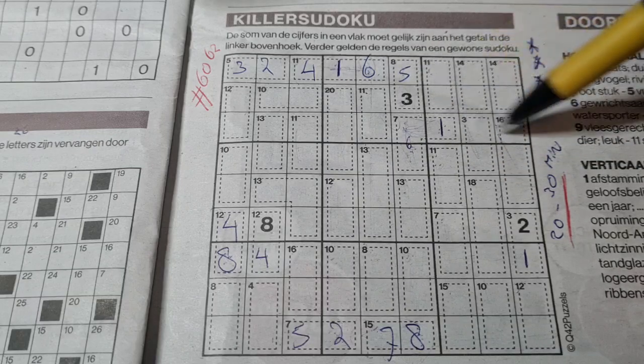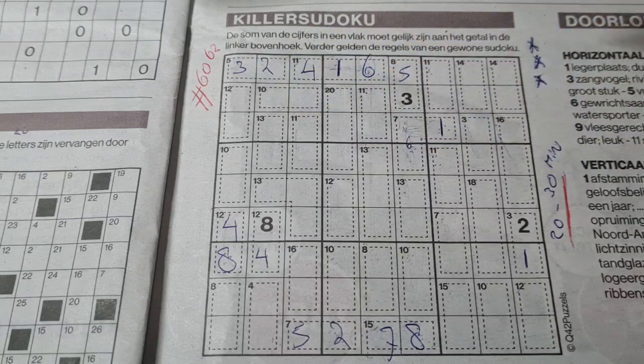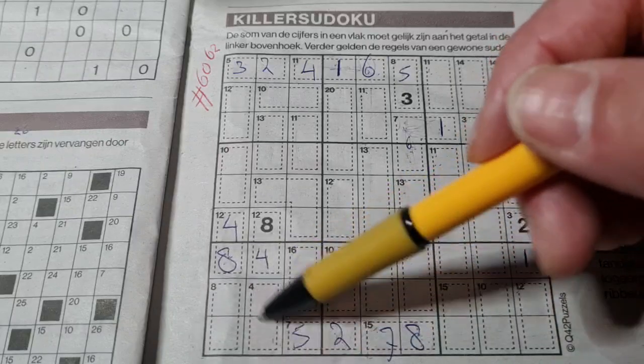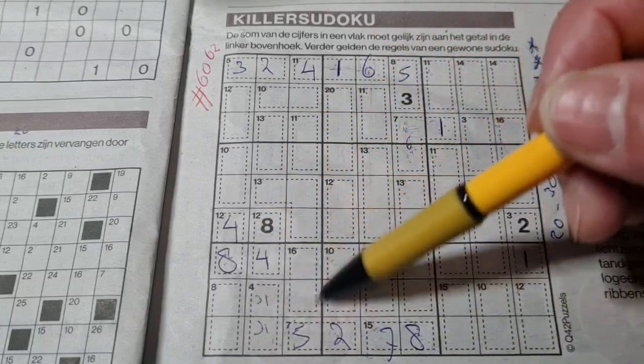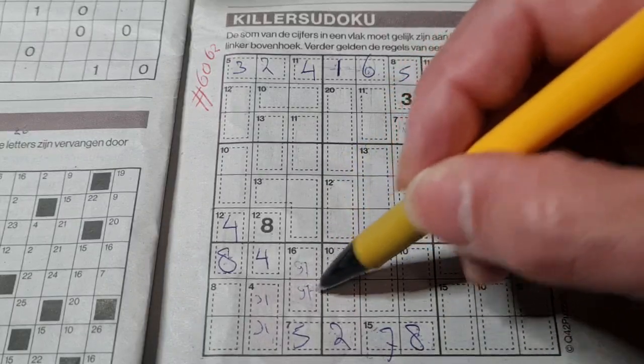Now, my next strategy. I'm looking for boxes with only one combination. For example, the box of 4. There's only one combination for the box of 4: 3 plus 1. Let me scan. Box of 16. Only one combination: 9 plus 7.